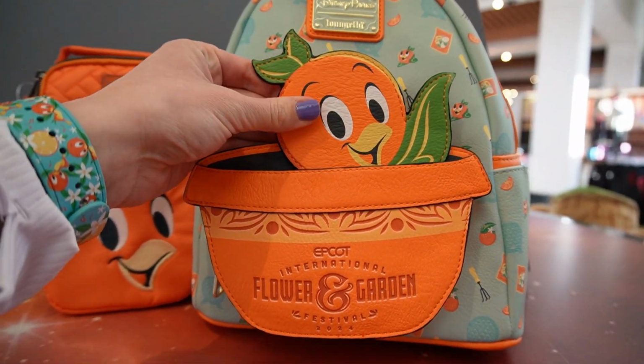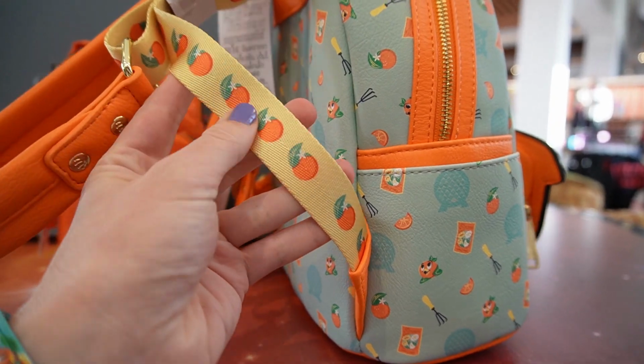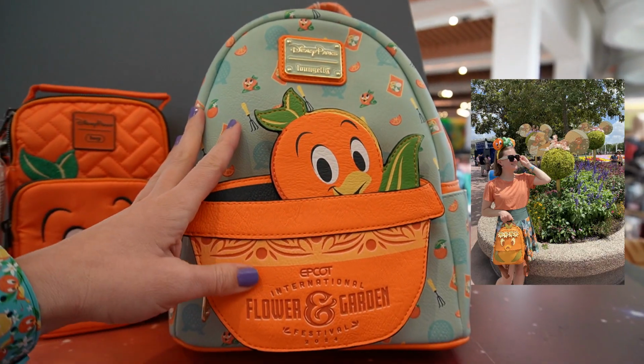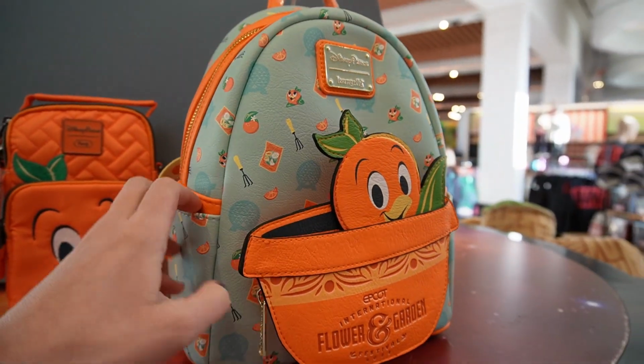I loved the Loungefly bag. The little Orangebird pops in and out of the pocket. The straps on the bag were super cute as well. I love the little orange details, and Orangebird all over the bag was absolutely adorable. Now I did get the Orangebird Loungefly bag last year, which is why I didn't pick this one up this year, but I still thought it was really cute.